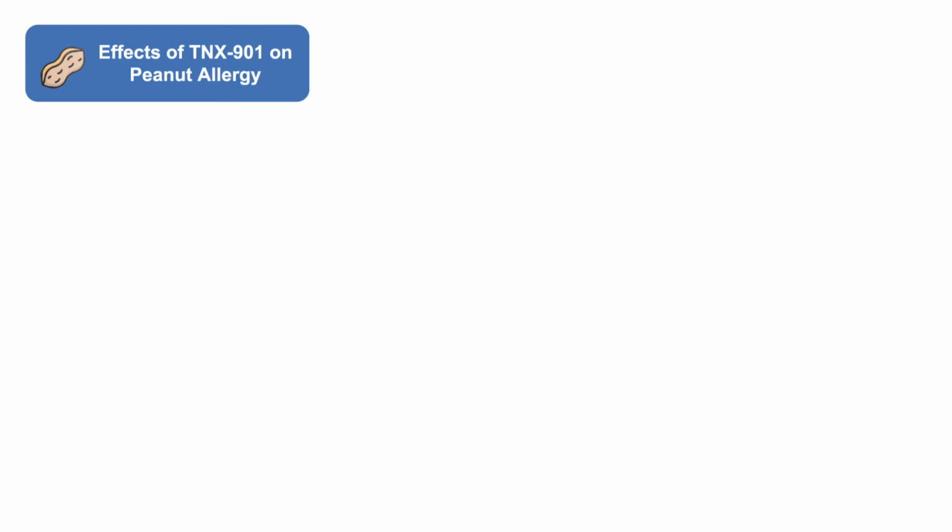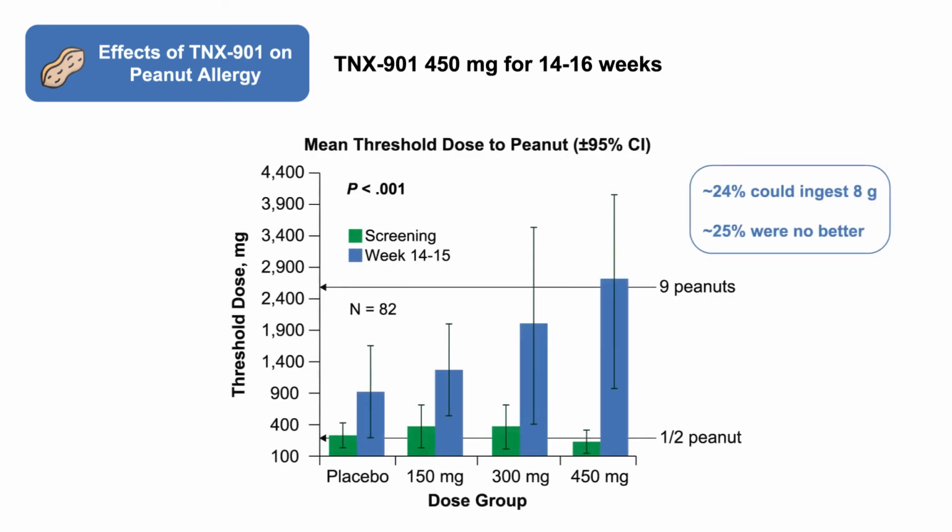in peanut allergic individuals. Those patients who received 450 milligrams of TNX-901 for 14 to 16 weeks had a significant increase in their threshold sensitivity to peanuts compared to those who received placebo. These results were very promising and led to further studies with anti-IgE biologics.